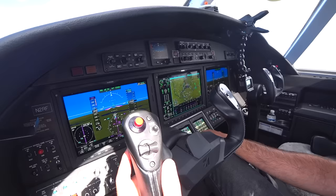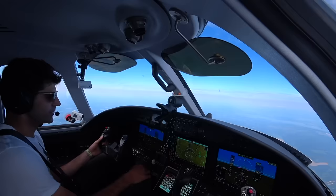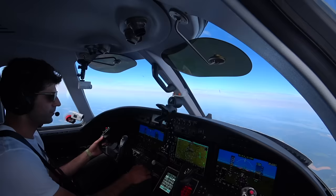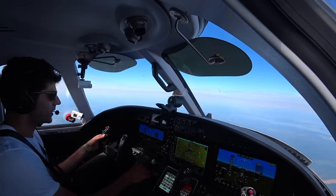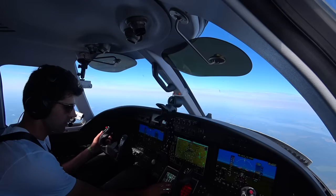Minneapolis, good morning. Citation 2 Romeo Foxtrot, 12.5, 50 to the west of Oshkosh. Looking to pick up IFR clearance to Jackson Hole, please. 2 Romeo Foxtrot, 12.5, 40 west of Oshkosh. Number 2, whoever that is west of Oshkosh, contact Chicago Center 133.3. 133.3, thanks, 2 Romeo Fox.